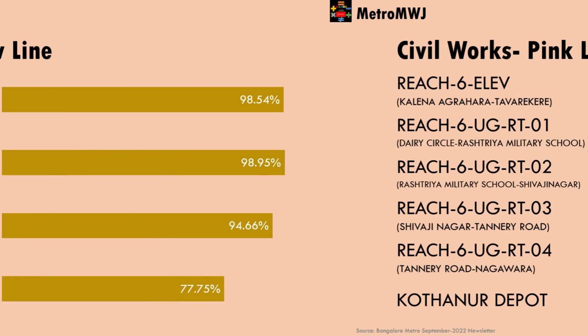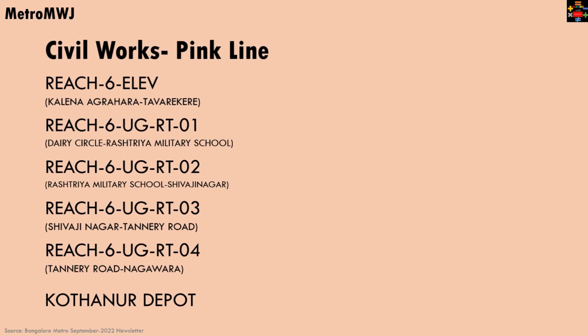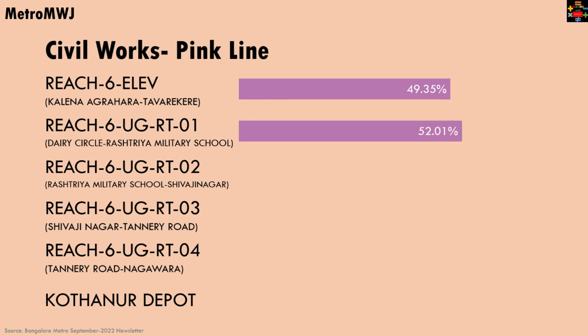And civil works on the Hebbagodi depot is 77.75% complete. Let us have a look at the civil works on the pink line. So first let us talk about the elevated reach from Kalena-Agrahara to Tavarkere. The civil works on this reach is 49.35% complete. And the first underground reach from Dairy Circle to Rashtra Military School is 52.01% complete.